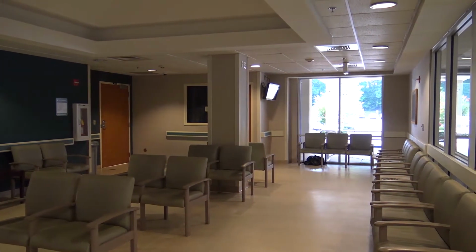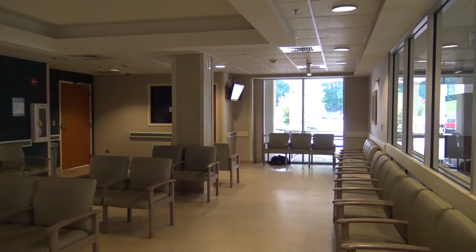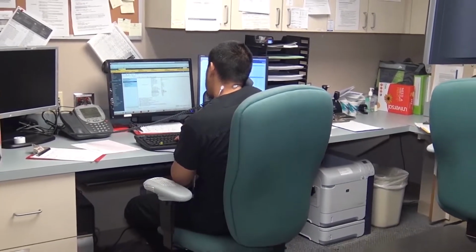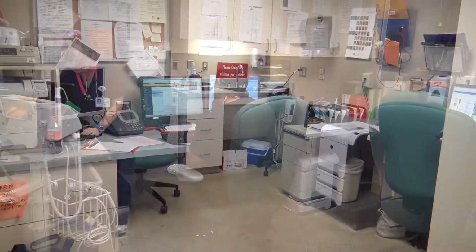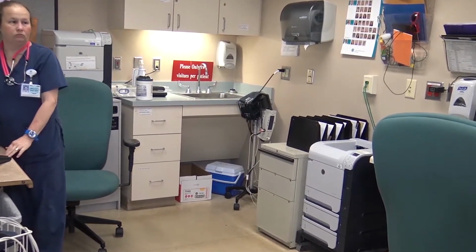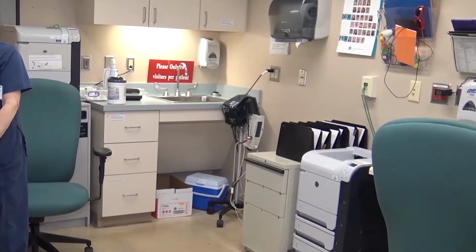We are going to open up the waiting room, which currently has glass partitions to kind of keep it contained. We're actually going to open that up to improve patient flow. We've looked at the triage and registration process, and we're going to put those two in separate locations so that you come in and are triaged and registered not within the same space. We are expanding the provider work area. Right now we have providers in two different areas. We're combining them into one area to improve their collaboration, improve their communication.